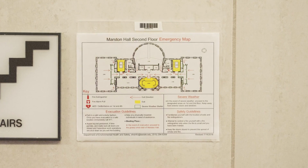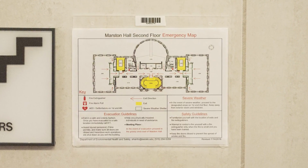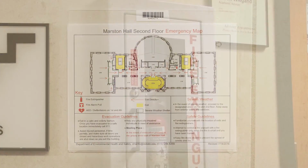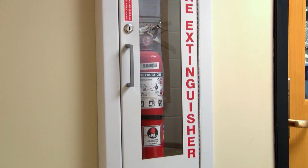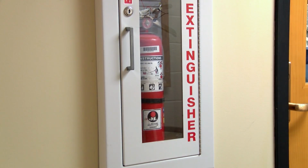Emergency maps detailing emergency routes, shelters, and AED and fire extinguisher locations are on every floor of every building on campus. Speaking of fire extinguishers, we make sure every single extinguisher on campus is in working order so that if you ever find yourself in an emergency situation, you won't get burned.